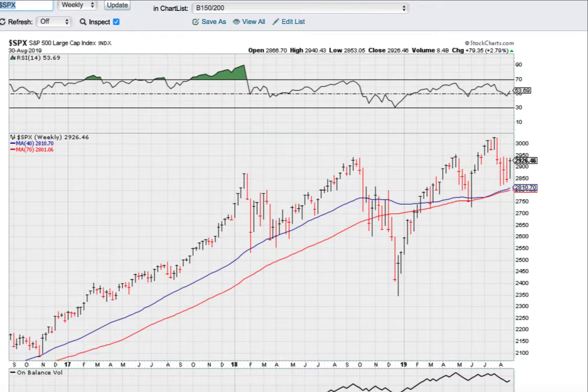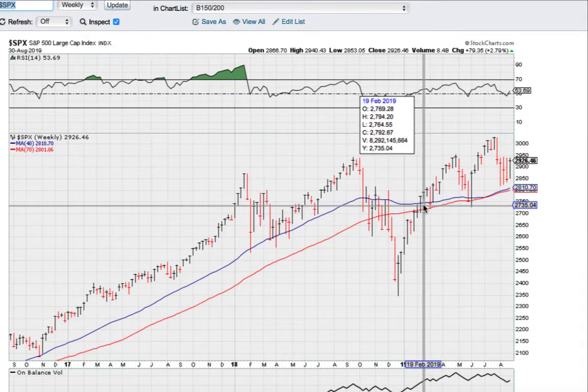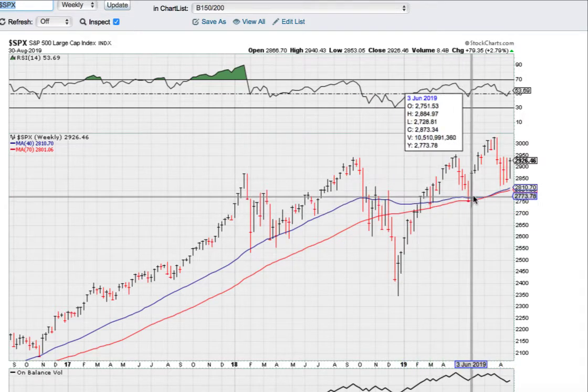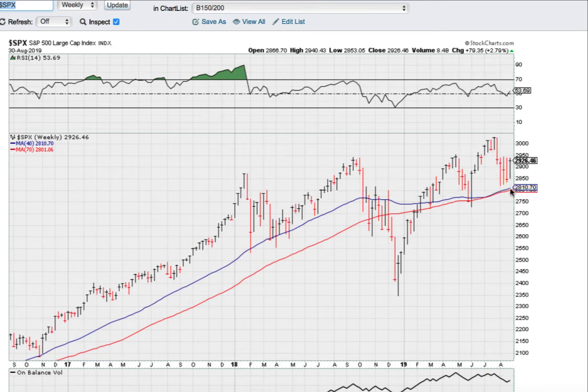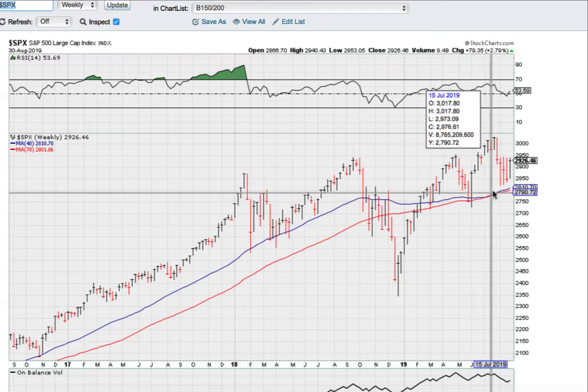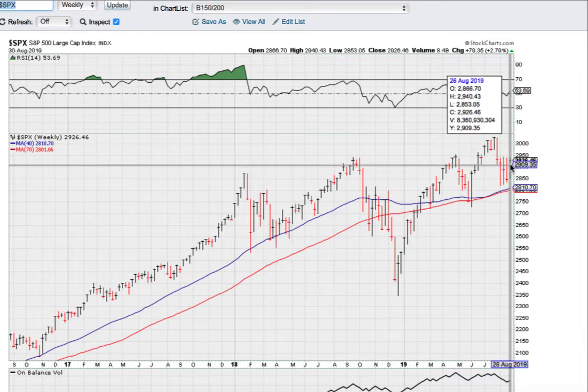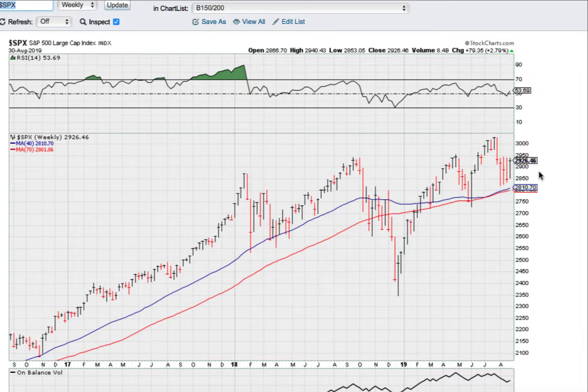It's definitely looking hopeful. We've got the 40-week, the all-important blue line here, which is the moving average over the last 40 weeks, is definitely in an uptrend now. And even over the last 6 months or so, I could just about carve out an uptrend for that. And the price is above the 40-week. It's definitely positive. If it can remain here, push higher, then things will be looking good.